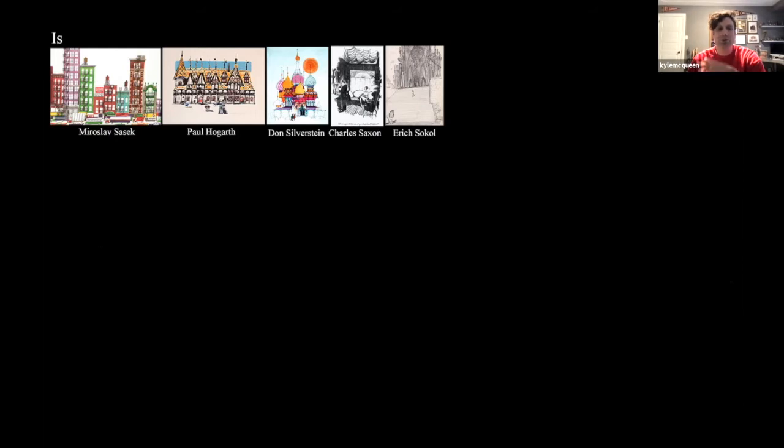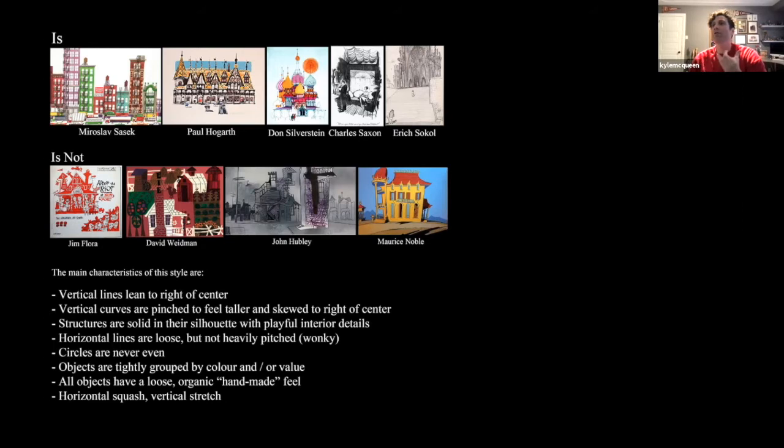And early on, we wanted this to have an illustrative feel like a kid's book. So a lot of our inspiration came from that. So we were looking at Sasek and Paul Hogarth and Don Silverstein and Eric Sokol and artists like that. It was a pushed design, but it wasn't so pushed in the sense of a Jim Flora or John Hubley or Maurice Noble, where it still had a grounding to it. And it allowed the characters to be the thing that we could push, and the performance to be a thing we could push, and the personality of the world and the city that they live in to stay a little more grounded, but supportive of all of those choices.